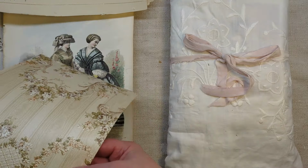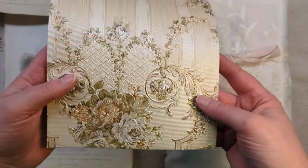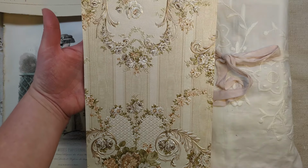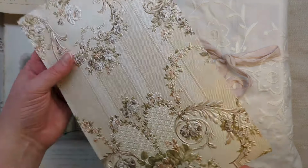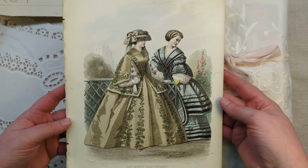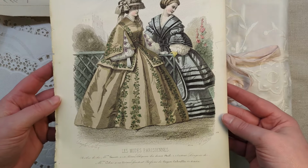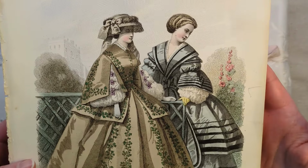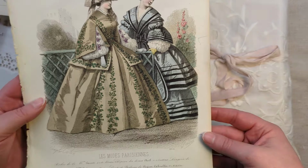Oh, wow. Look at this. It's this amazing wallpaper piece. And it's got that pearlescent sort of finish to it as well. That is so pretty. I love that. Wow. I wonder how old that is. I love that. Oh my goodness. Isn't that gorgeous? I absolutely love the French fashion engravings that you can get. I've got a couple. I don't think they're anywhere near as pretty as this, but they're all colorized as well. Oh, that's so pretty. I love that.